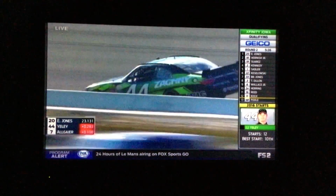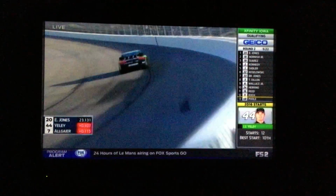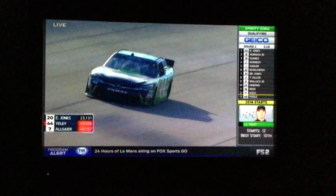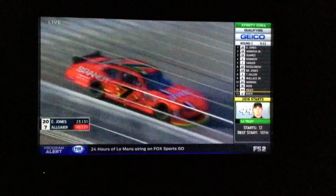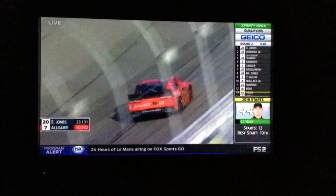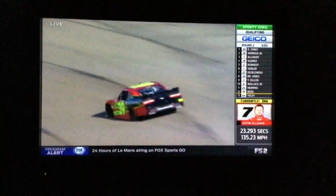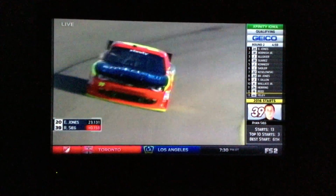This is going to be a good lap for Yaley, if he can hang on to it. Lost a little bit in 3 and 4. Yaley at the line, 15th driver to take time. He's 12th, and Allgaier coming behind him. A couple of 1/10 of a second off the fast speed set by Jones. 3rd for him. He breaks up that Joe Gibbs juggernaut in the front. Ryan Sieg, solid qualifying in round 1. See if he can't put himself up to the top 10.